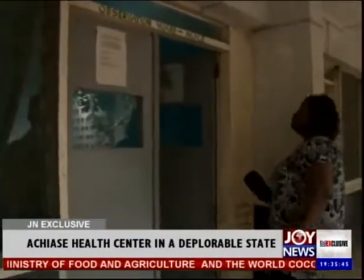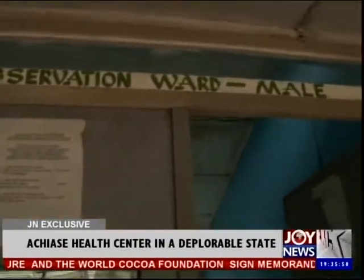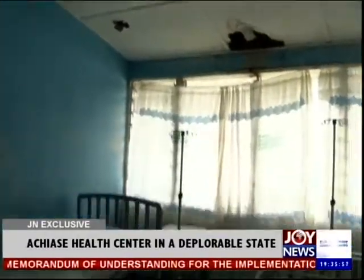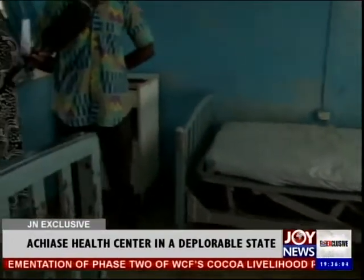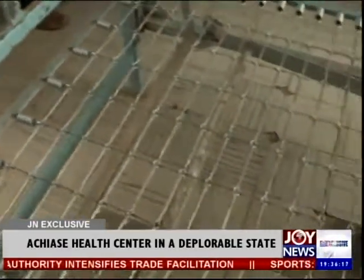The male ward? Yeah. So your male observation ward has just 2 beds. No, I mean, we don't call this a bed. We were having this mattress on it, but we had a cholera case and the person soiled the bed, it was so much soup. So we decided to just take it off so that it wouldn't cause any further infection. That is why we don't have any bed on it now. That is how it is.